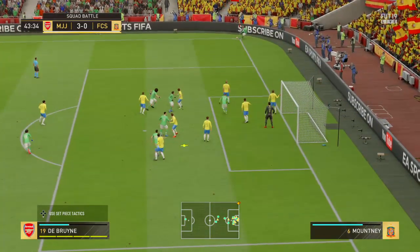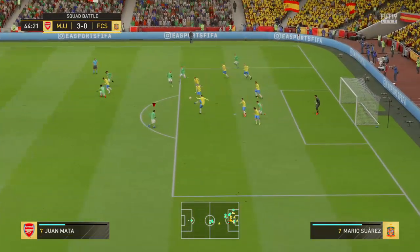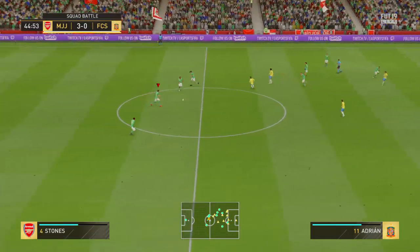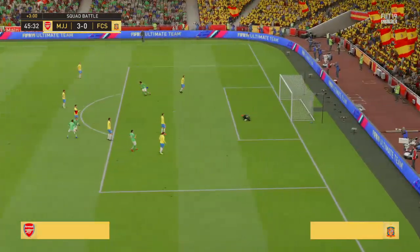What a save by the beast. Yeet. Oh. Yo, you gonna see it? You have to see it. A poor shot by me. Well, I don't, but you might. Yeet! Oh, a goal.